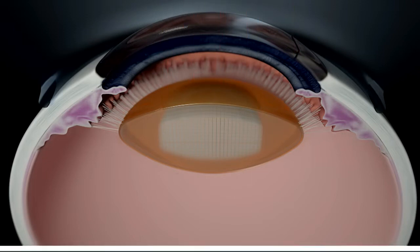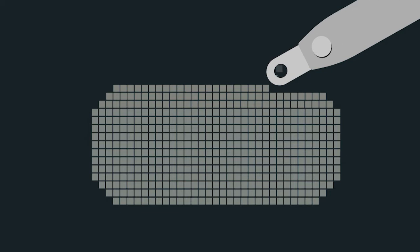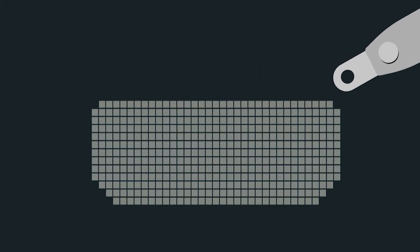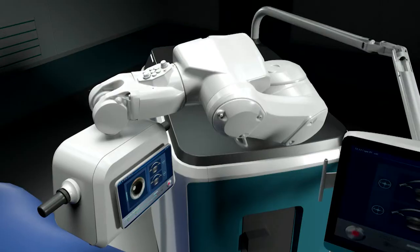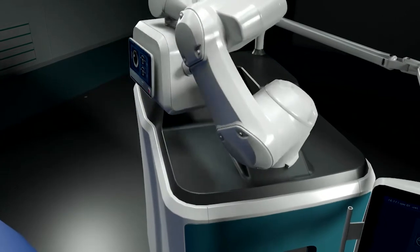The Matrix is able to achieve complete emulsification of the lens nucleus and reduce it to small enough particles to be aspirated by a simple irrigation aspiration cannula, which is integrated into the system. Once all these surgical steps are completed, Matrix releases the suction on the patient's interface device, and the robotic arm returns to its parking position.